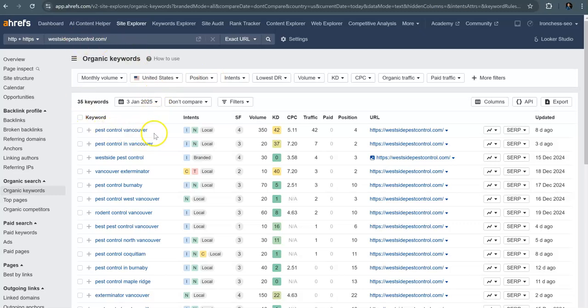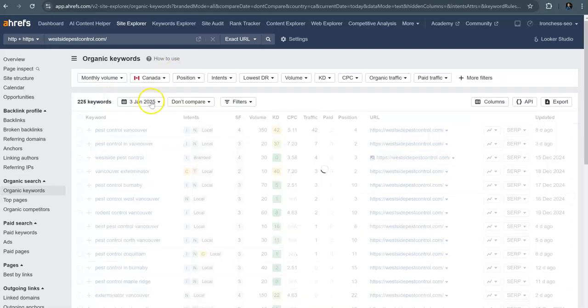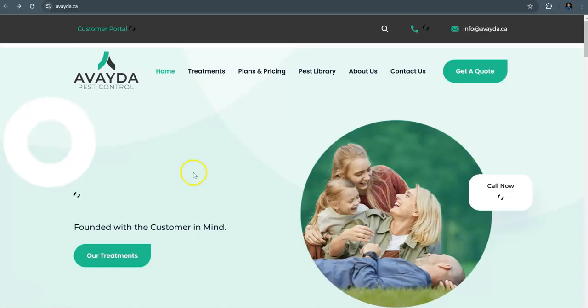So lastly, looking at their keywords, there it is, Pest Control Vancouver. It's showing that they've got 42 people. That's wrong. We're in the United States. Switch that to Canada. Pest Control Vancouver, 1,200 search volume for that. They've got 108 people traveling to their website every month looking for pest control services in Vancouver.